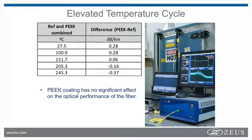In reviewing the data, it was observed that both the reference and the peak-coated fiber averaged an attenuation on the order of 1.5 dB per kilometer at each temperature point. And both of the fibers demonstrated very similar characteristics up to approximately 150 degrees, near the glass transition point of the peak material. Above 150 degrees, it appeared that the peak experienced a little bit less attenuation. However, as you can see, looking at the data as a whole, there's effectively no significant effect induced into the optical performance of the fiber by the peak coating.